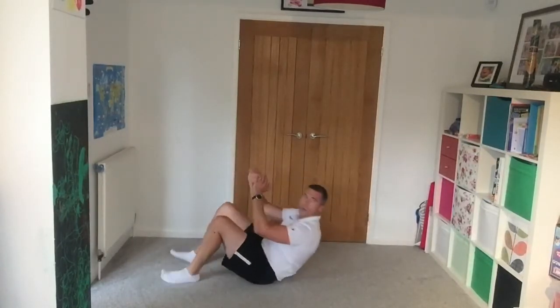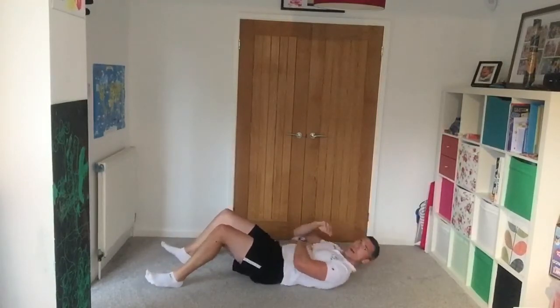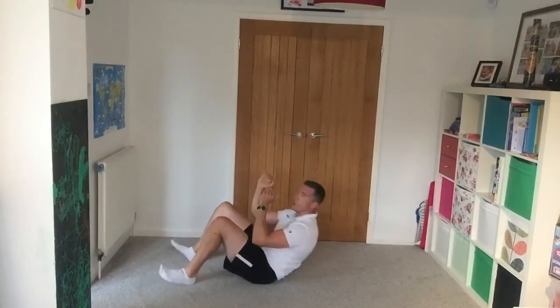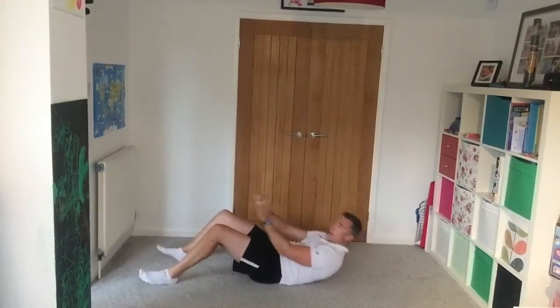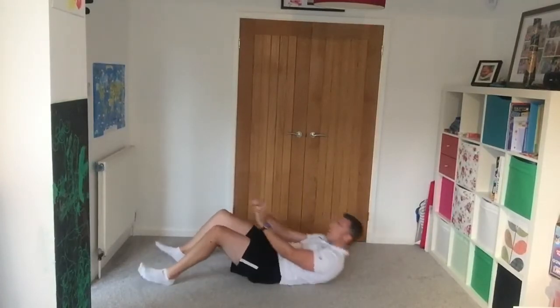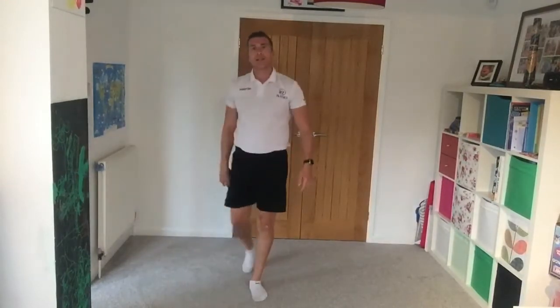Crunches. Or just a crunch and hold. So you can just hold it if you want to. Come on then, up and down. We've got 10 seconds. Five seconds. Four, three, two, and one. Great stuff, guys. Got squat 180s next.